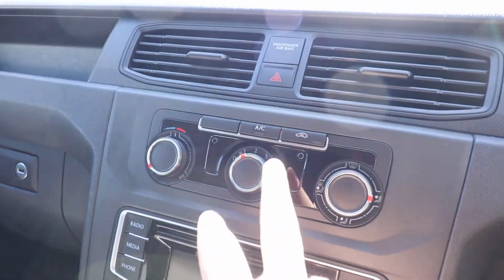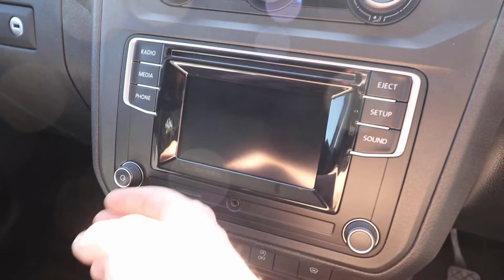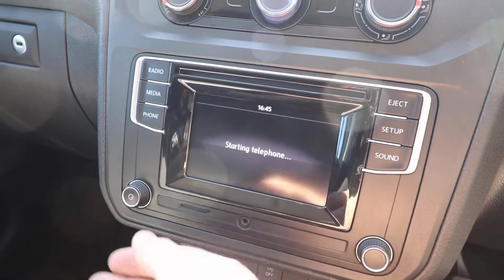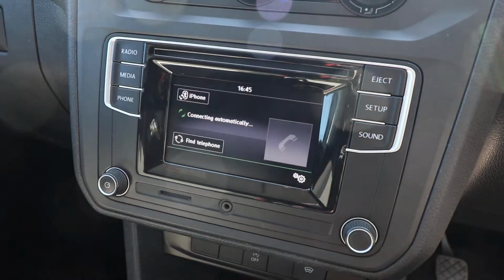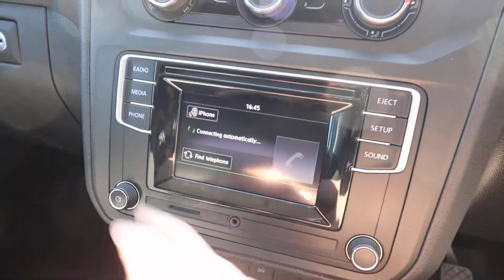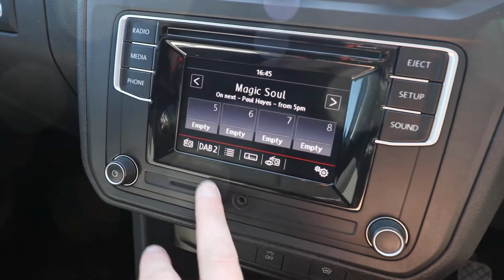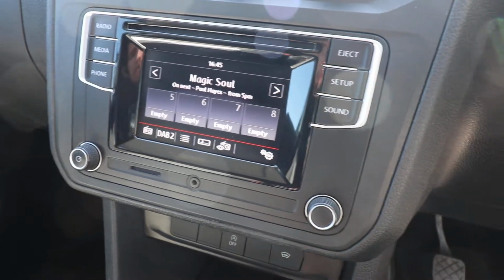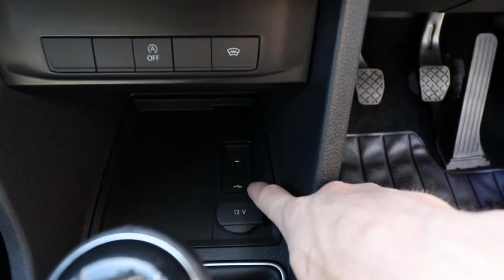Absolutely boiling here today, so very nice to see that we have air conditioning here. If we turn the screen on just here as well, of course this is where you can connect your phone to this via Bluetooth on this particular screen just here. If we go to the radio button just there, you can see there that you've got DAB radio as well, so really, really nice to have. Just underneath the radio then, you've actually got a USB port.